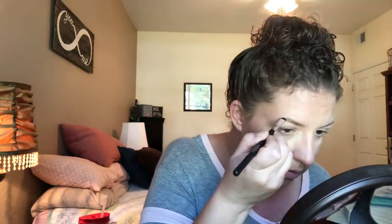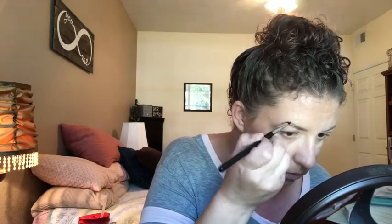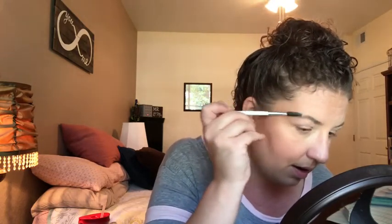So this thicker brush is a little bit harder to control. Wow, what a mess. Let's come through with a spoolie and see if it looks any better. I mean, not the worst brows I've ever done, but it's not pretty. It might look okay on camera, but underneath, we're going to be cleaning up.